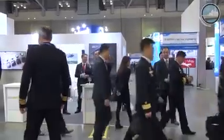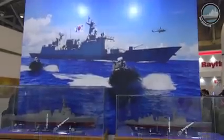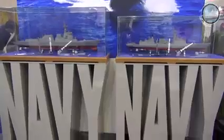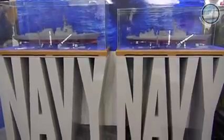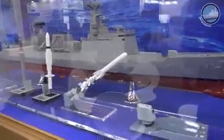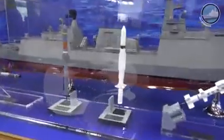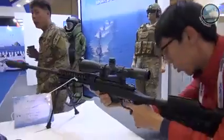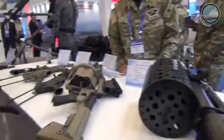MADEX is basically a biannual event, but we have a special edition next year in Jeju, Korea. MADEX 2018 is also hosted by the ROK Navy, and we organize this show. MADEX 2018 is a concurrent event with the International Fleet Review.